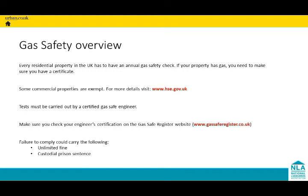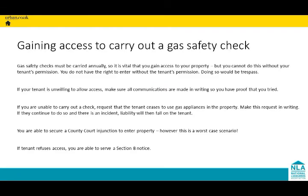Okay, and we get a lot of questions about gaining access to do a gas safety check. For example, sometimes the landlord struggles to arrange an appointment with the tenant or the tenant won't let them in. Could this leave the landlord liable? Potentially, yes. It's interesting that you say that because this is quite a common query on the advice line. We often have people who are in this situation phoning up about this, and I have experienced it myself as a landlord, and it can be a bit tricky. But there are ways to reduce the liability. There are certain ways of circumvention which is worth talking about.